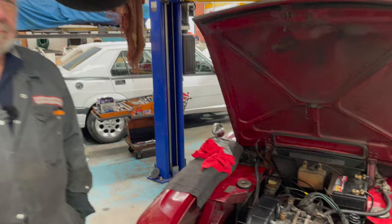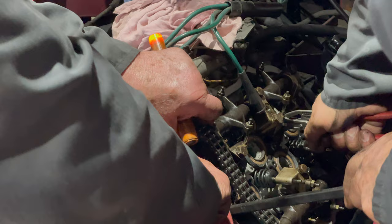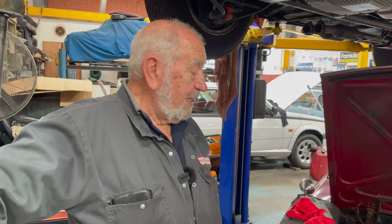Well, we reset the camshaft timing because it was four teeth retarded, which is about 8-10 degrees retarded on the valve timing. Right, so that would cause plugs to foul up. So we did that and readjusted the tappets.